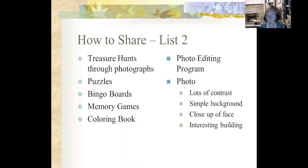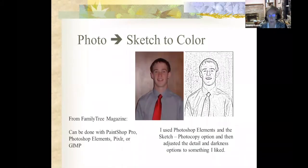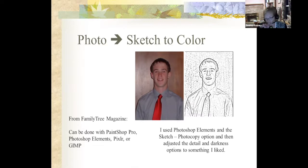I found one picture that I thought met those criteria, and I took it into Photoshop Elements because I had found this in Family Tree magazine. I changed it from being a photo into a sketch, which was their word for it, a sketch photocopy. And then I just made it as light or dark as I wanted. Someday, if this child of mine ever becomes a dad, his kids might get this picture to color in as part of a coloring book.